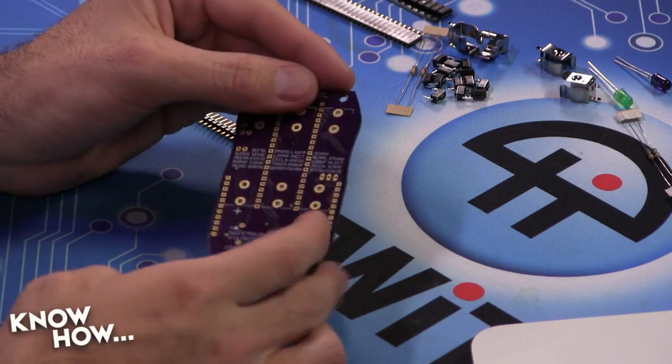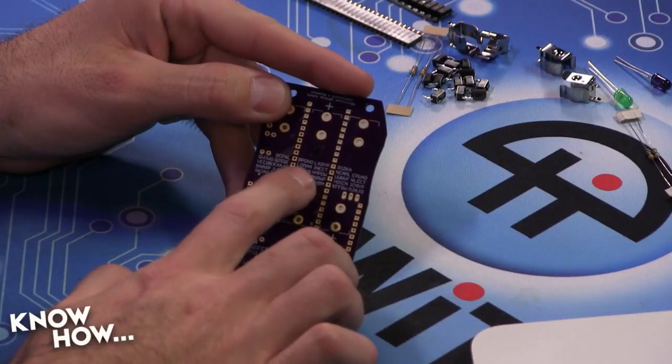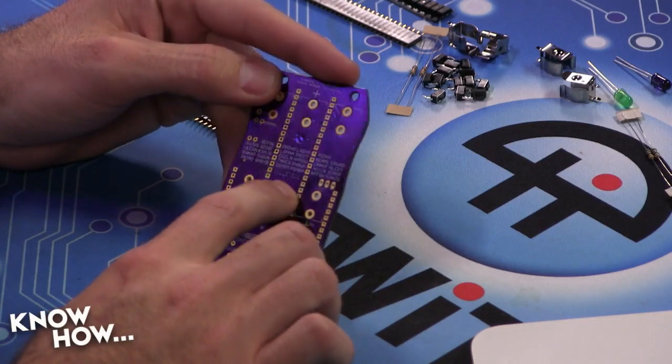Yeah, we're going out of order here. Well, that's fine. Before you even start soldering stuff on here, what are all these letters on the back? They don't make sense.